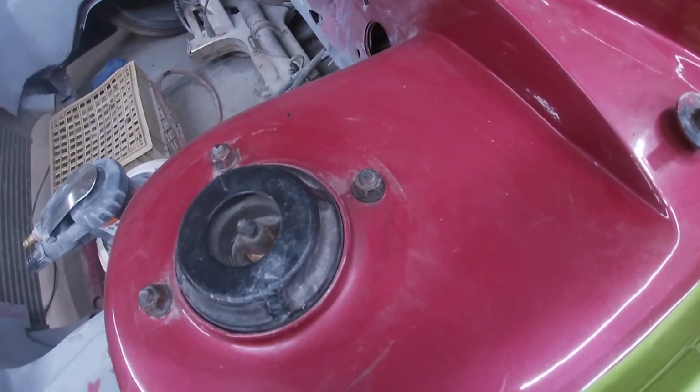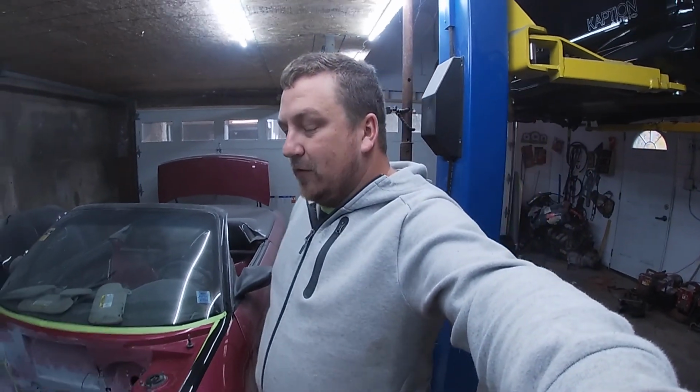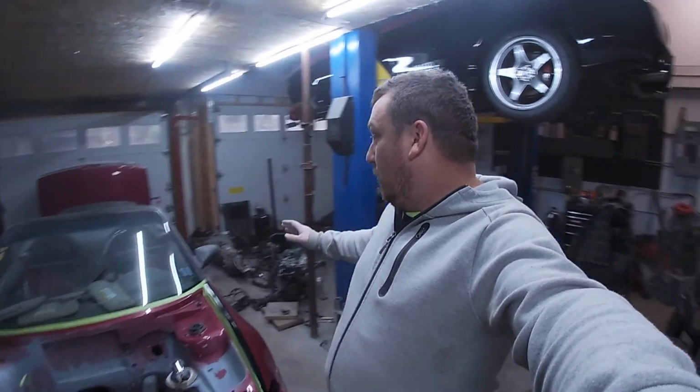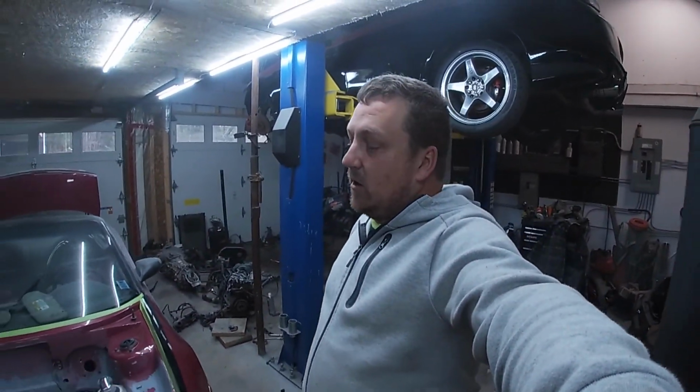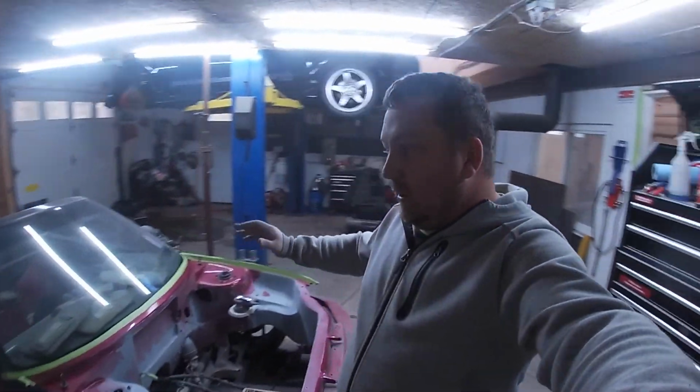Man, that color, even right now, looks so different. So the color is a Furious Fusion off a Dodge Challenger. I wanted to stick with the Dodge theme when I did this car, so I got like a Dodge Challenger fuel door. I did the Dodge color, stuff like that, right?